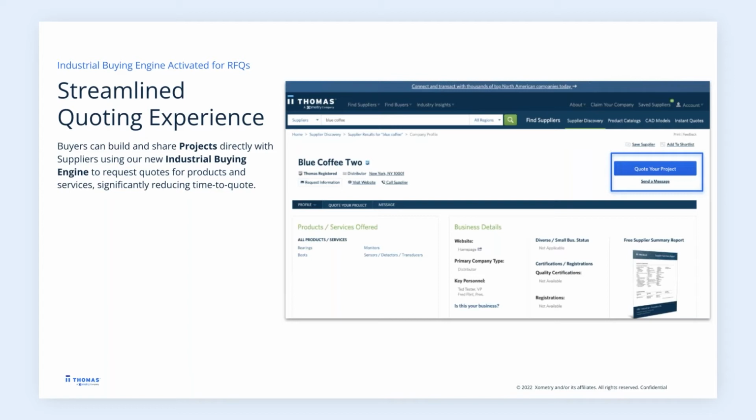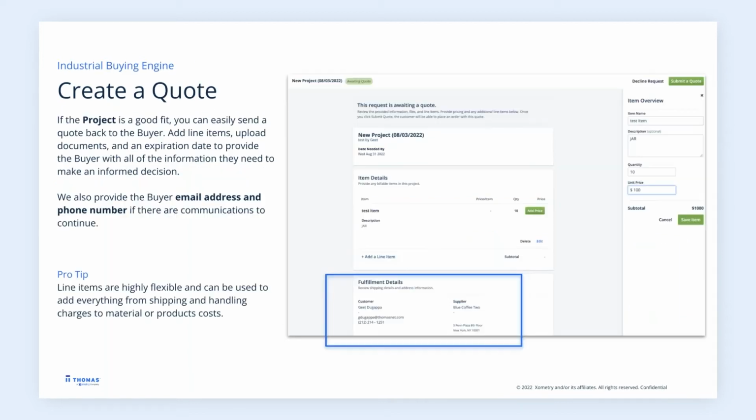All of this information is collected and kept inside of that Thomas account that we talked about at the beginning, that you have access to change and update and do whatever you need to do. What this also allows you to do is come in and actually build quotes and respond to people inside of the Thomas platform. One of the challenges that we've heard is sometimes these can get lost in the shuffle in email when they get into folks' inbox. So all of this information is actually kept inside of the industrial buying engine. If you'd like to come in and create a quote here and submit that back to the buyer, you can do that.